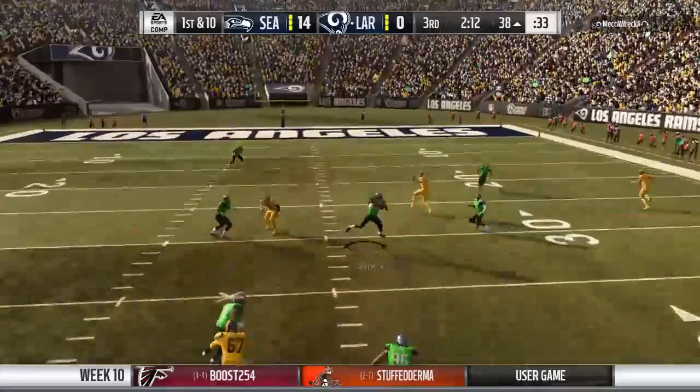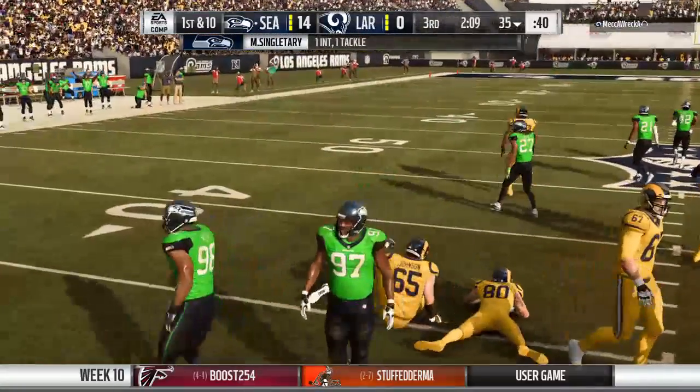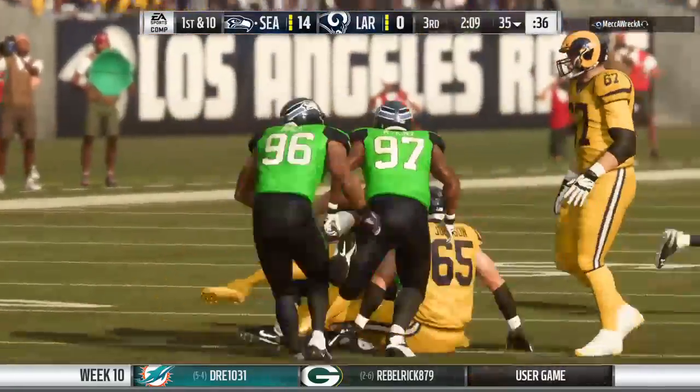On 1st and 10, it's Roethlisberger. And his pass is intercepted for the 4th time today. Picked off near the 32. And his crew will take over with a football at the 35-yard line.